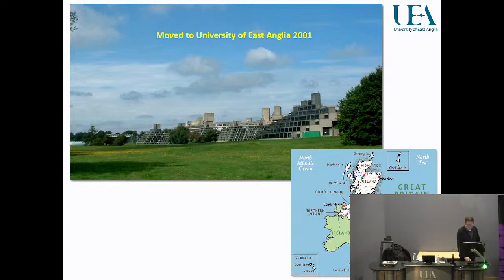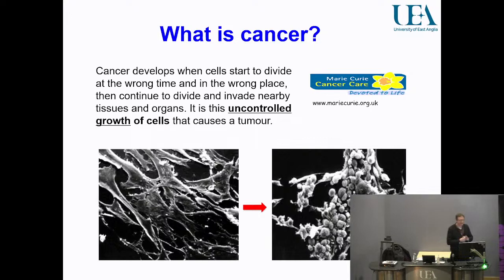And one of the things that I was thinking about at the time, and I'd always been thinking about it, but I'd never really managed to do much with it, was the fact that understanding development is really cool, it's fun, but what's the point of it? Now, the point of it is this, and this is a definition of what is cancer. This was on the Marie Curie Cancer Care website at the time.